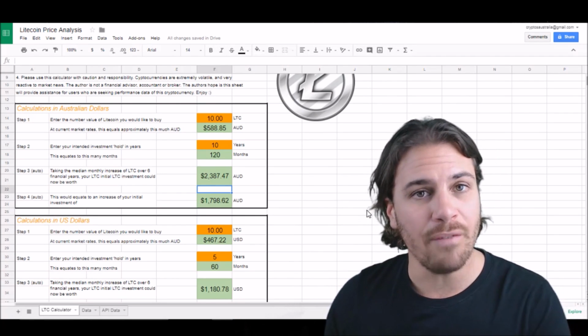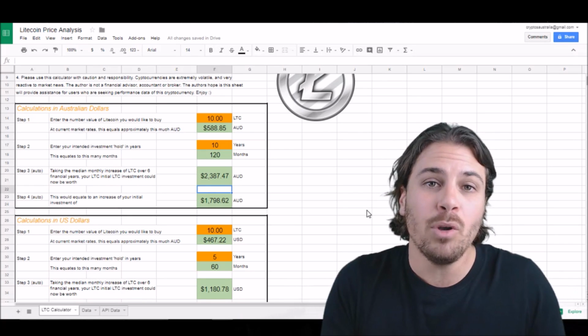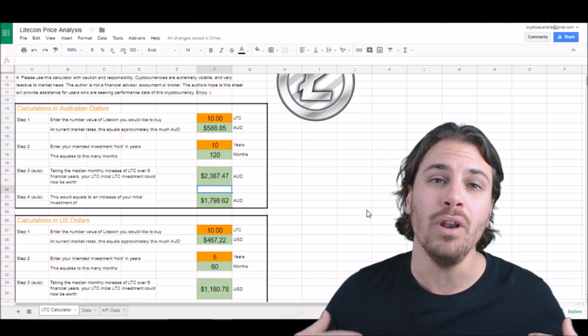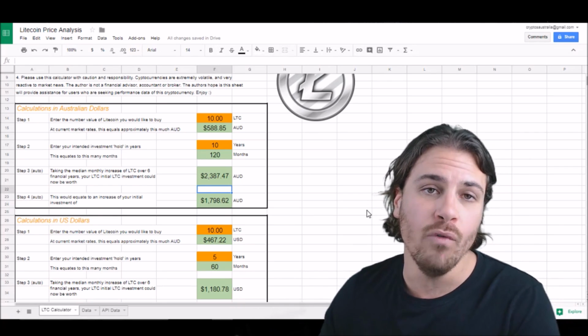Using that data we have at the moment, taking the median, so we don't want those outliers, this could be used as a handy tool if you're looking at purchasing X number of Litecoin and you want some form of indication on how that may perform over the years.